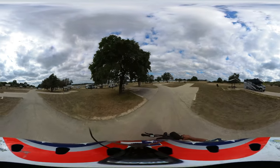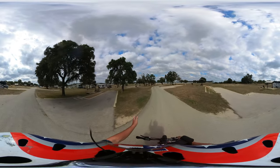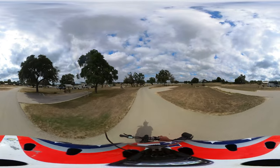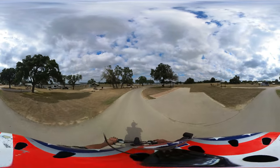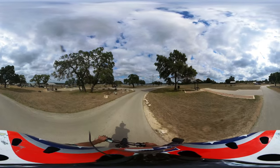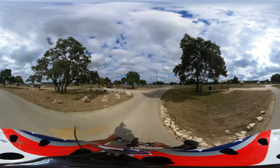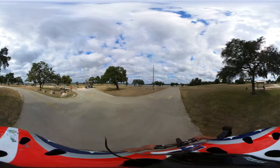Apartment doors that open to the side instead of, or they open up instead of to the side. I don't like the doors that open up on you. Okay, it is the camping loop here at this Crane's Mill campground.